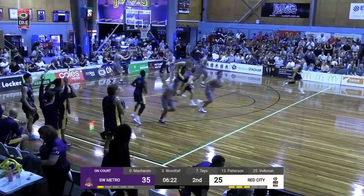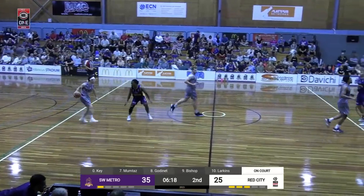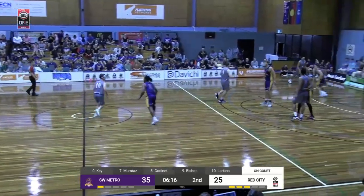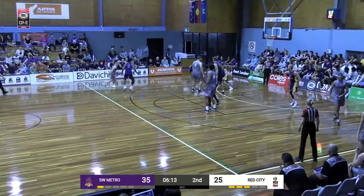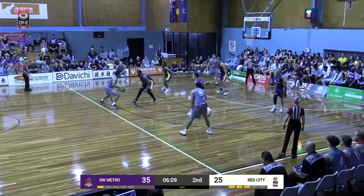Kai Woodfall just working hard across the board. That takes him to 9 points. Second top scorer of the game, only trailing Patterson. Good D around the screen there. Travel.